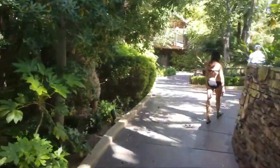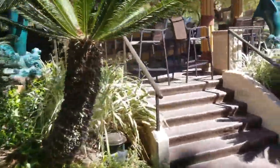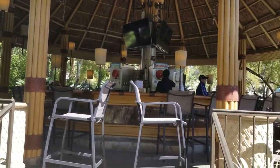Oh yeah, you can see the dolphins from here too. Okay, cool deal. They got the whole dolphin habitat. I'm not sure if you guys can see over that. I'll see if I can get a little closer and get a full image of the dolphin habitat. Actually, I think I'm gonna go there right after breakfast. And this is the dolphin snack bar.